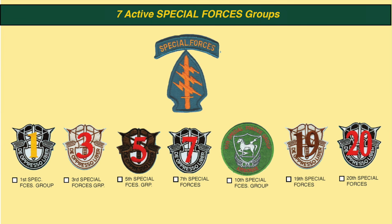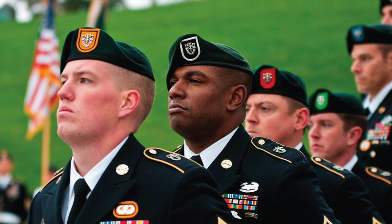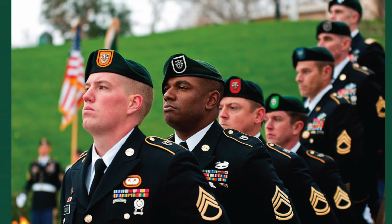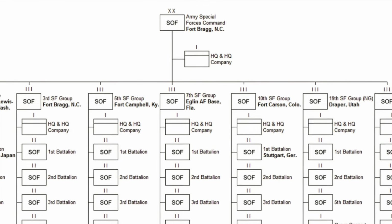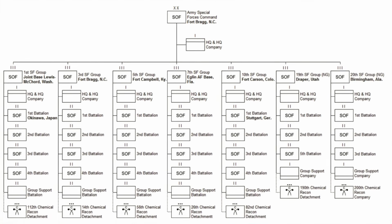The Army Special Forces is composed of 5 active Special Forces groups and 2 Army National Guard Special Forces groups, which could be considered for all the training and deployment that they get. Each Special Forces group has its own distinctive beret flash, as you can see here, where you have members of 7 active Special Forces groups together. Each active Army Special Forces group in the Army Special Forces Command has 4 battalions, and each of the 2 Army National Guard Special Forces groups have 3 battalions.